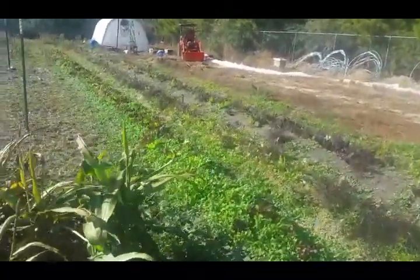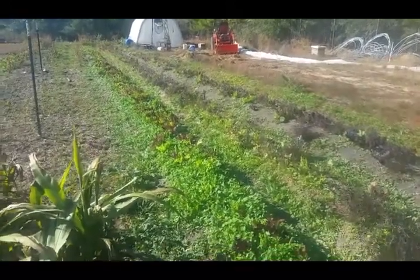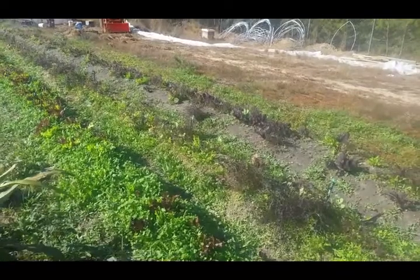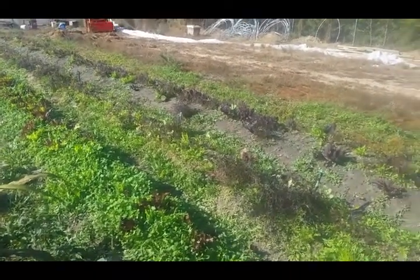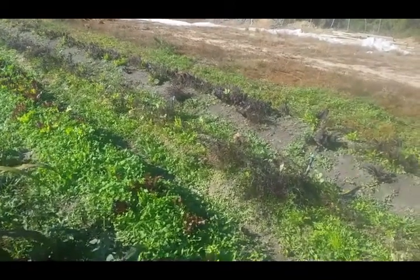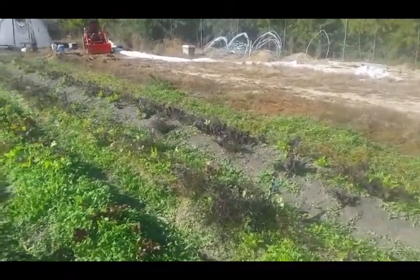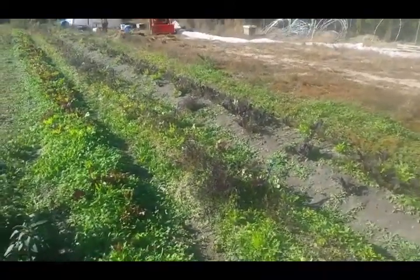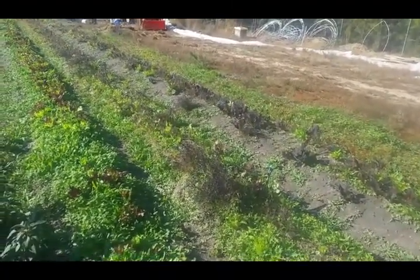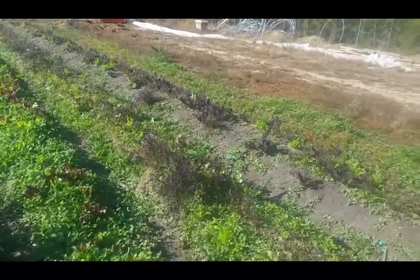The salad mix will do, the All-Star, and you'll get a little bit of both of these rows. I wanted to kill these rows a long time ago, but they just keep keeping on. When I get around to saying, hey, I'm going to kill them, they look like this, and I just don't have the heart to destroy them. I mean, for what space they're taking up, they're doing good.